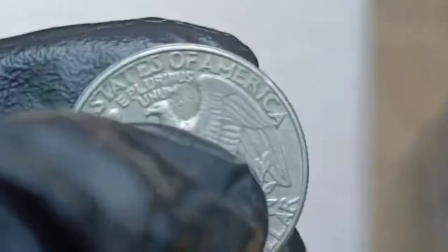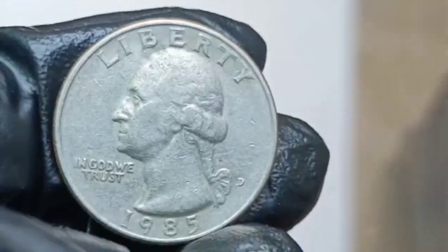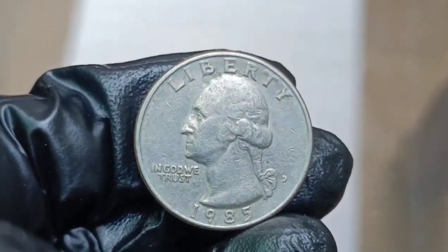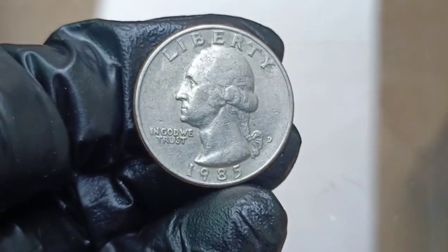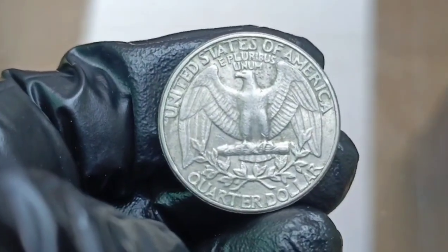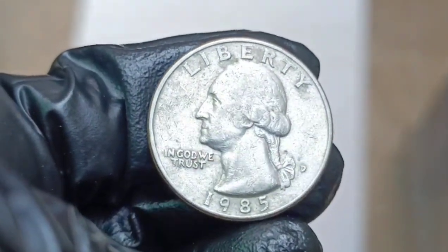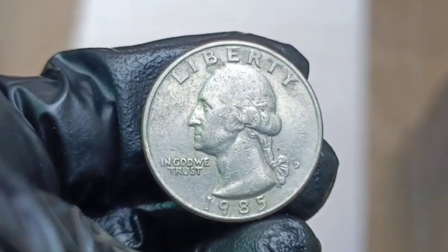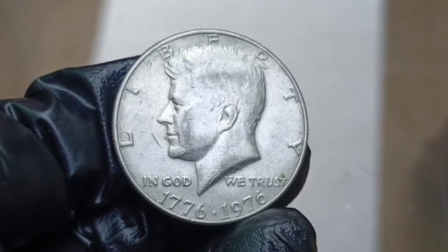In circulated condition, a 1985 Washington quarter typically holds only face value, 25 cents, unless it has a mint error or is in extremely fine condition. However, in uncirculated condition, graded MS-60 and above, their value increases. An MS-65 example might sell for $10 to $15, while MS-67 and above can reach $75 or more, especially if the coin is from a low-population slab or has exceptional eye appeal. Coins with full strike details, sharp rims, full eagle feathers on the reverse, and minimal contact marks are especially valued by graders and collectors.